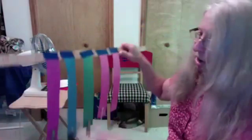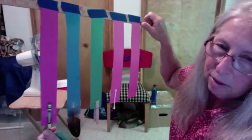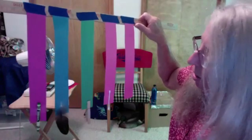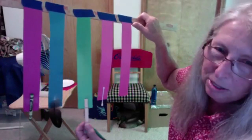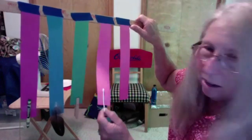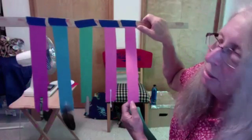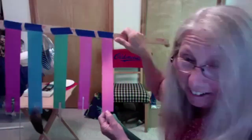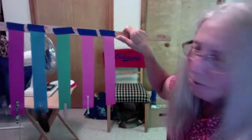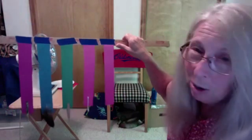And then I taped a crayon to this one. I taped a feather to this one. They're all the same length. I taped a clothespin to this one. I taped a Q-tip to this one. And then because I wanted to see what happened if I didn't tape anything to a strip of paper, I left one blank.